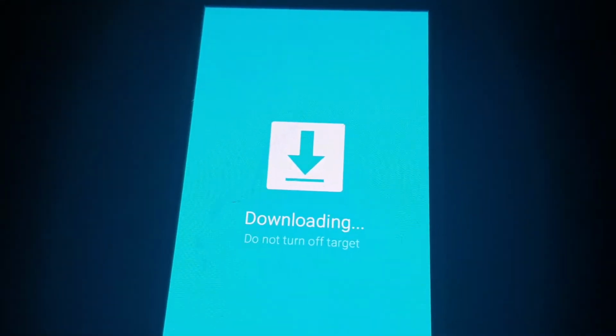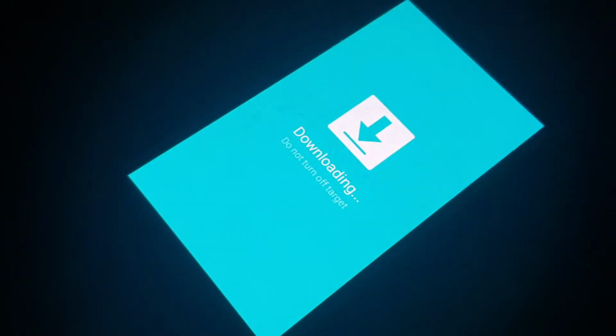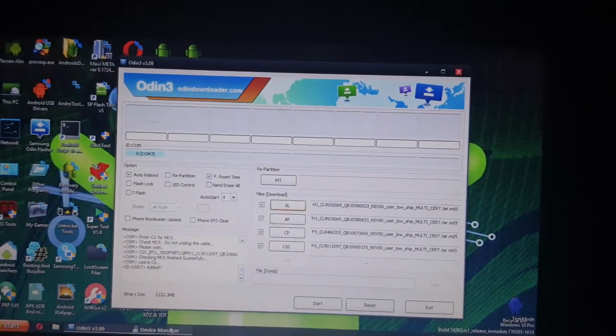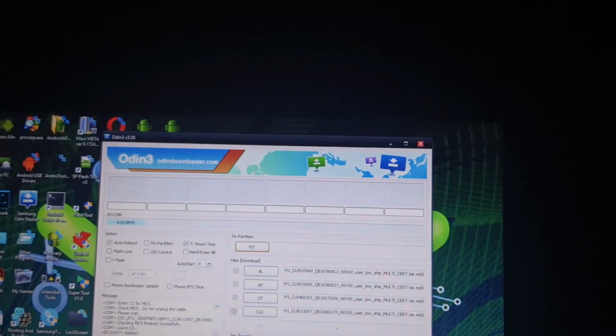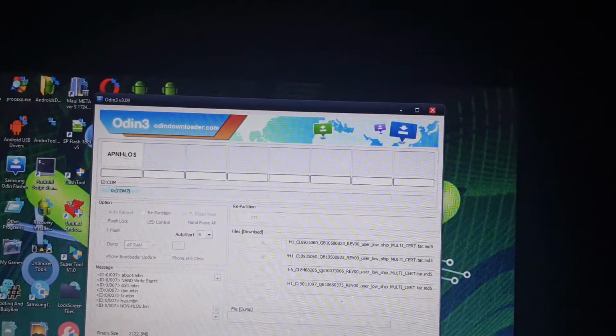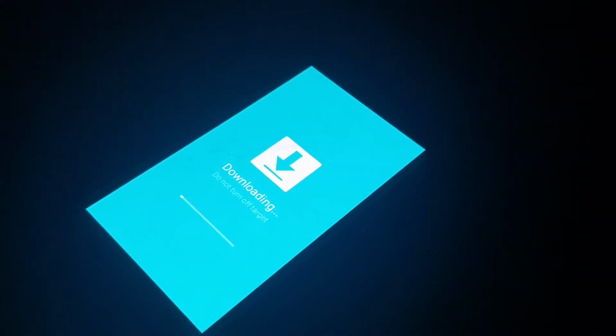We have selected download mode, and while it's in download mode, we are going to connect the phone to the PC to check if the connection works. When we have the phone connected and the drivers properly installed, we need to check that cable. Now we are going to set auto start for 8 seconds because I don't know when it starts. Set partition, boot. So we are going to repair the system, and this will probably take a few minutes.